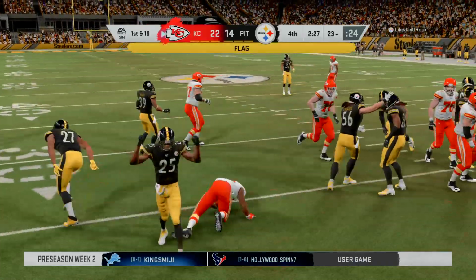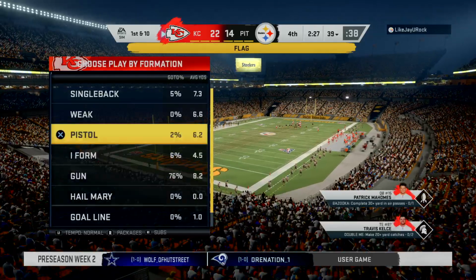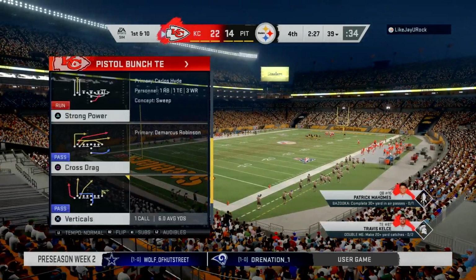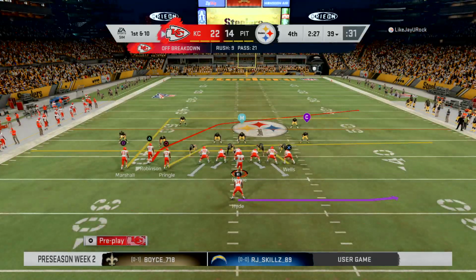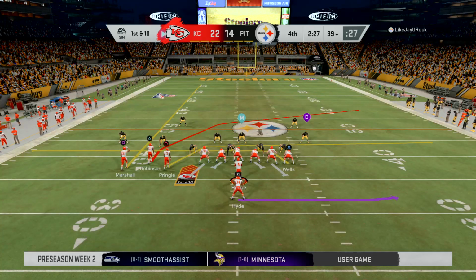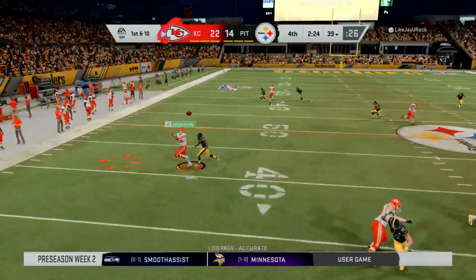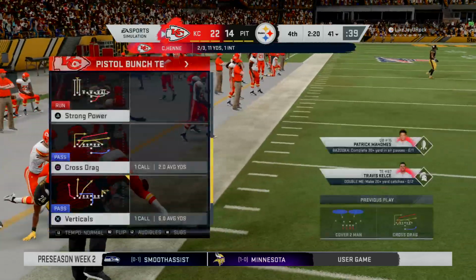Down somewhat awkwardly here, and a late flag as well. I think this one's going to be a face mask. After the penalty, a fresh set of downs. It's 1st and 10. They'll look to throw here. Throw left side complete. That's Wells.